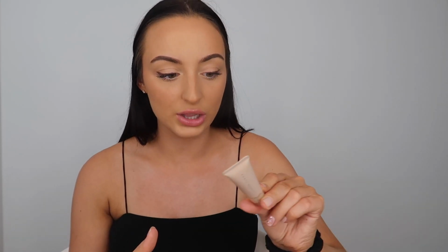And I also want to get a lighter shade for when I'm a little bit paler. This does work for those days for me, but I still want something that's not exactly going to match my skin tone, but brighten it up a little bit when I'm pale too. So I'm gonna get this and a lighter shade, and I want the color correcting ones because this just impressed me so much that I literally want to get every single product of this. So amazing. You have to try this.